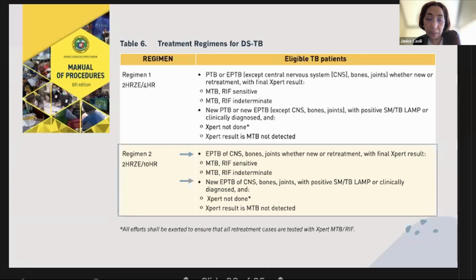For EPTB of the CNS, bones and joints, the continuation phase is usually extended to at least 10 months. So for a total of 12 months of TB treatment. So if expert testing cannot be performed for EPTB cases, empiric treatment usually still utilizes this regimen. And it can still follow the 6-month or longer treatment duration depending on your diagnosis.